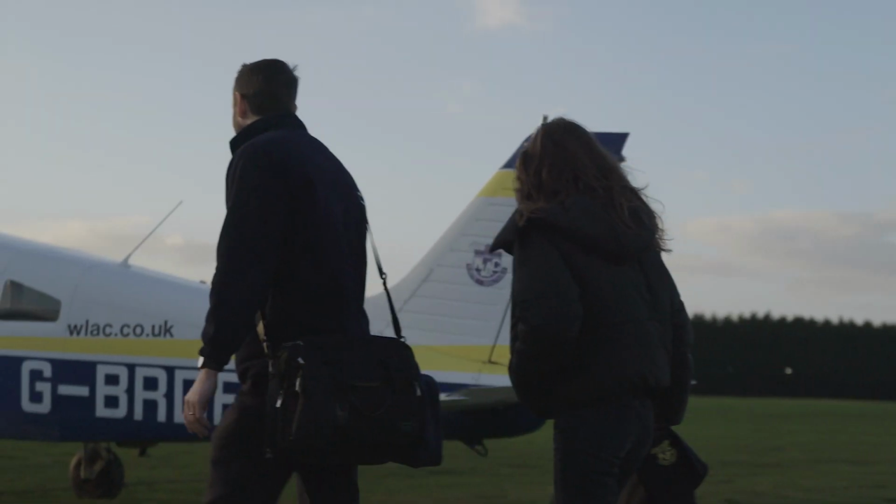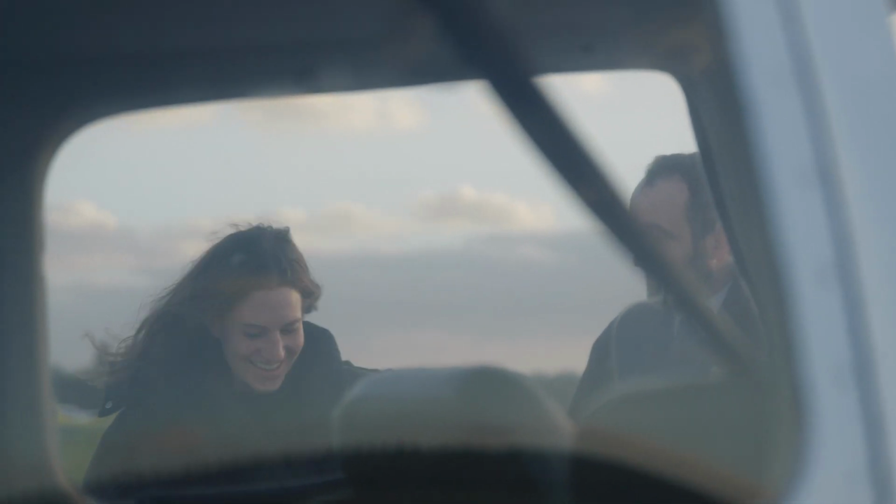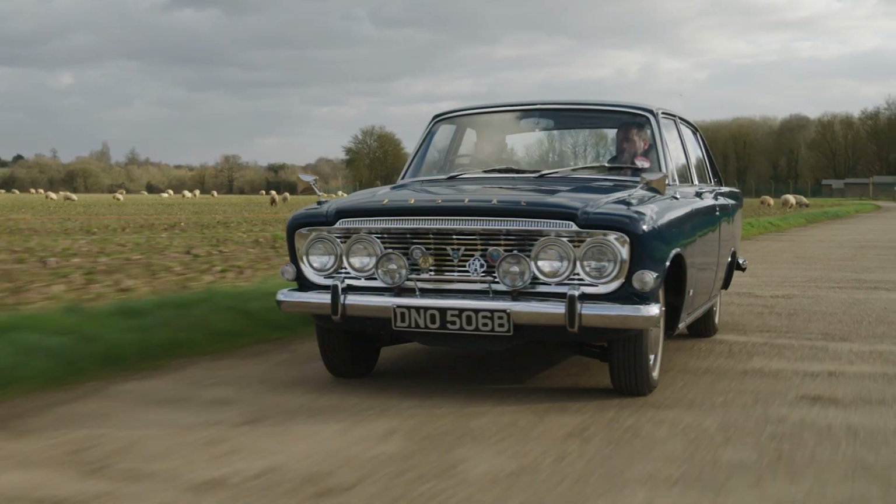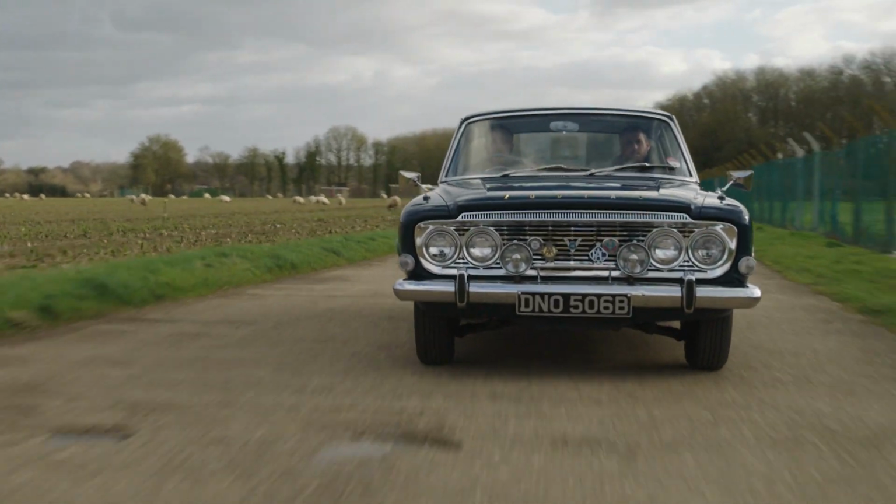I am enjoying it. Now today we are off to Waltham Airfield, where we are going to meet up with Mathew and Priddy to drive some classic cars ahead of the Historics auction on the 12th of March at Ascot Racecourse, where there will be 160 plus vehicles available to view and bid on.